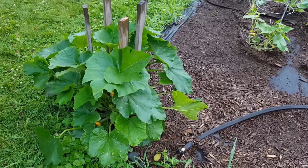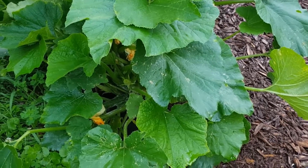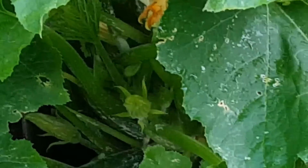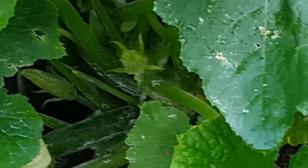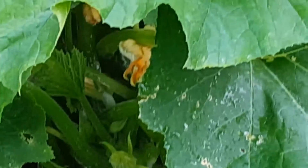Here's three or four zucchinis growing together. It's looking real healthy. Today I was able to put some fish emulsion on a lot of the garden.